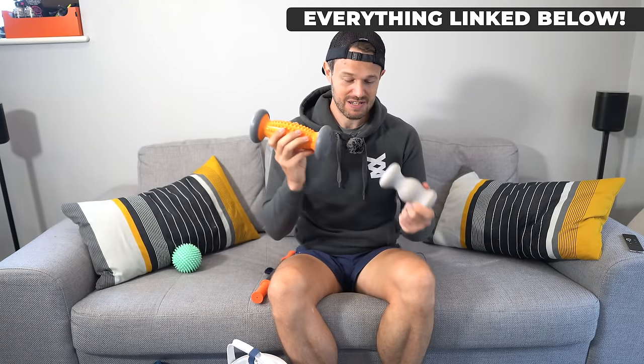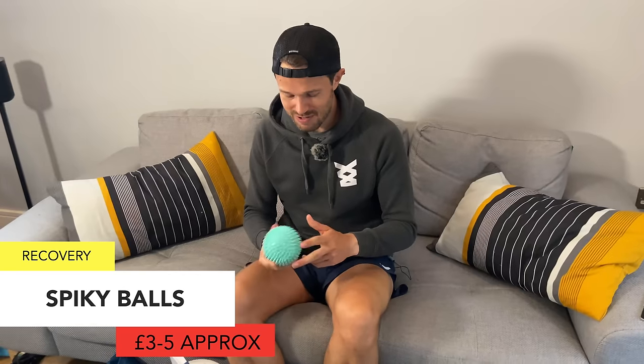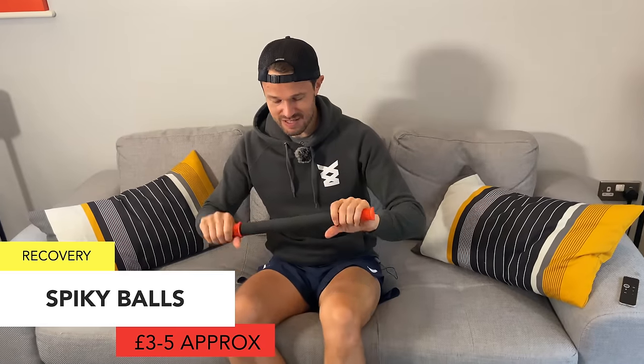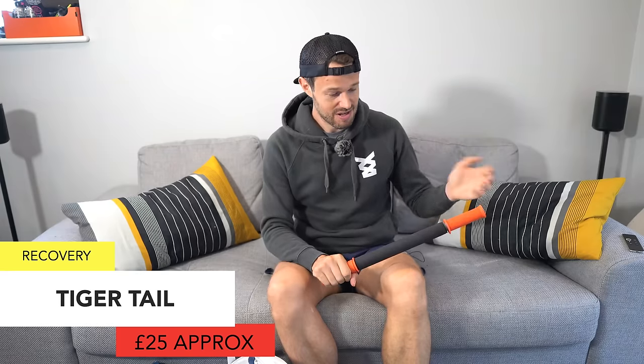I've got another version there, which is a little bit cheaper. I'll link to both of these down in the notes. Spiky ball, there's so much stuff you can do with a spiky ball. Really good to have that in your armor. And then the final thing, the Tiger Tail. It's just a standard roller, again easy, I can just chuck it in my bag wherever I'm going abroad. It's kind of the best of this type of roller that you can use. So yeah, really recommend it.